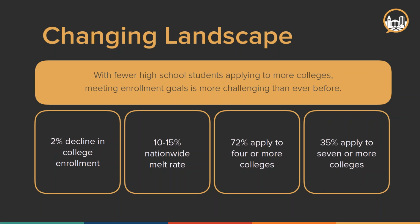When we think about college admissions, there's definitely a changing landscape. It's probably not news to all of you that there's a decrease in the number of college-going students. According to the National Student Clearinghouse Research Center, enrollments have dropped for the 8th consecutive semester, down 2% this fall from last fall. Nationwide, melt rates range from 10 to 15%, and amongst first-generation students, those rates are as high as 40%, according to research from Ben Castleman and Lindsay Page.